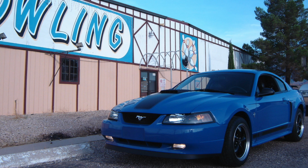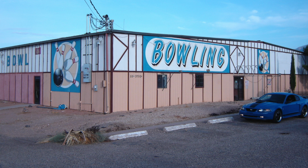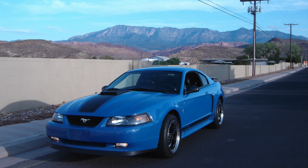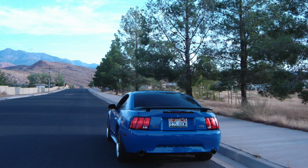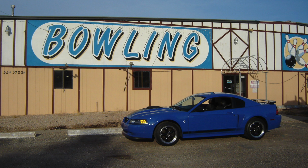There's an old bowling alley that they were about to tear down, so I wanted to get some pictures of the Mach 1 next to it. I thought it was cool because it was kind of blue, kind of like the Mach 1, and it was just fun to go out there and take some pictures and just see the beautiful mountains and everything and enjoy the car on a nice morning. I was out there long enough that the sun started to come up, and so I went back and took more pictures since the lighting was a little bit different.